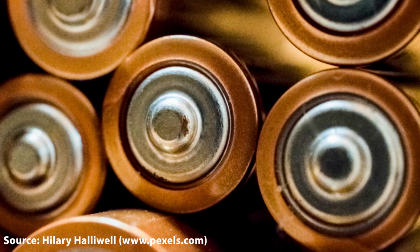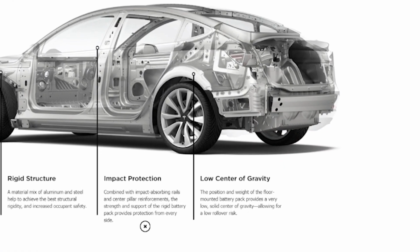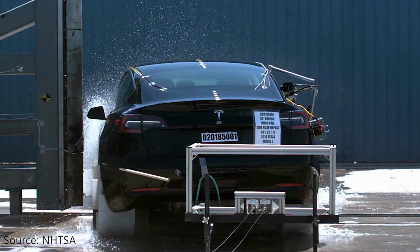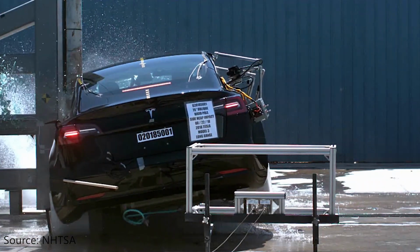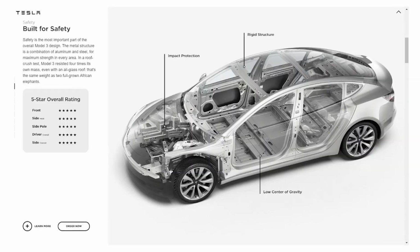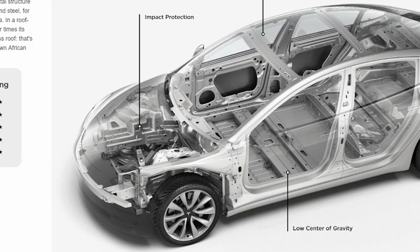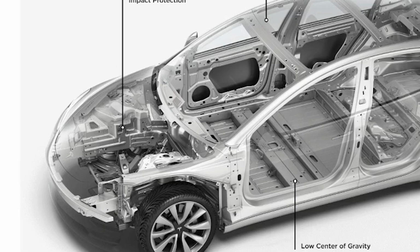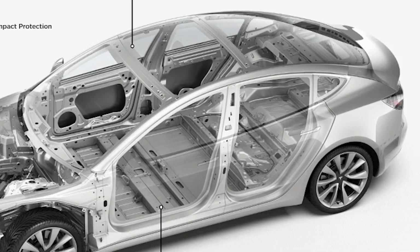All these batteries and steel are very heavy, and since they are at the bottom of the car, they give the car a very low center of gravity. This makes the car much less likely to tip over in a collision. The car also has a near 50-50 weight distribution, and all of the heaviest parts like the motor and the battery pack are centered on the car's center of gravity, which greatly improves agility, handling, and stability control. This makes it much easier to avoid obstacles on the road as the car responds faster to steering sharply.